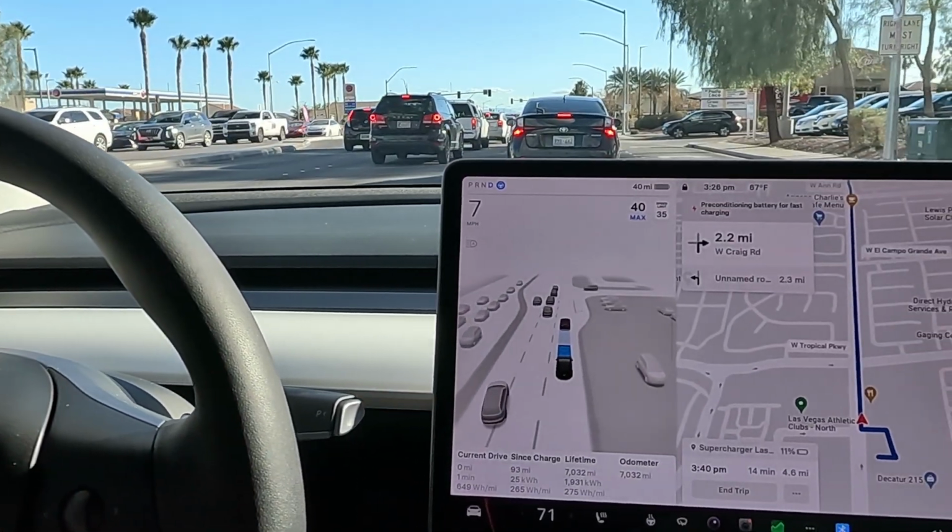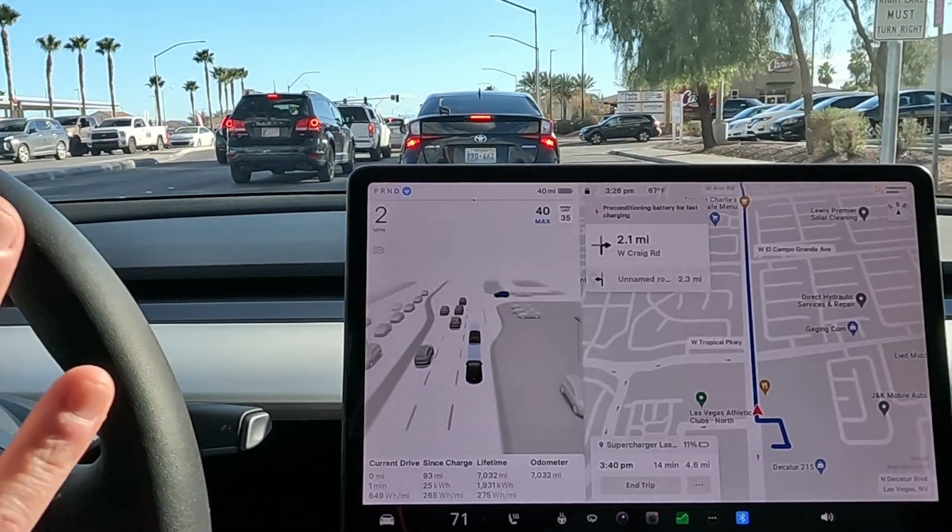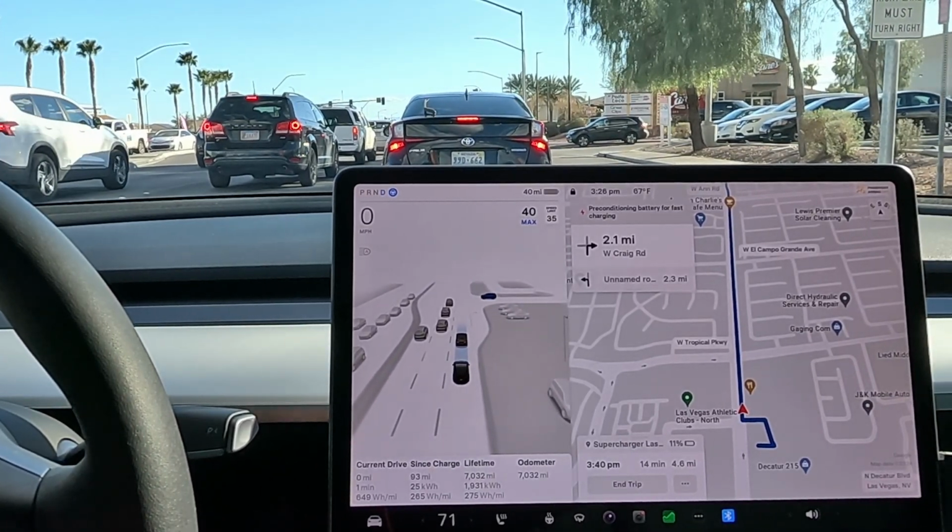Usually what I'll do when I press the accelerator just to push us through, I'll let you know, and I kind of just put it on just for a second and let it off, see if it'll take over.